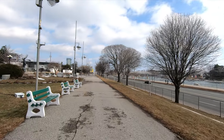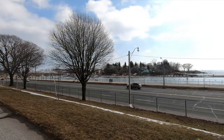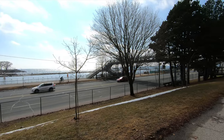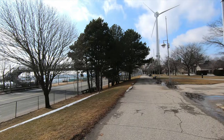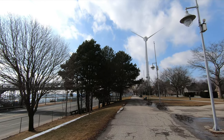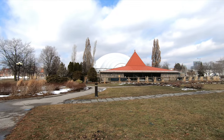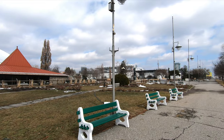So you can have a view of the highway and the lake at the same time. And actually there is an overpass which you can take to go to the other side. And the name of the wind machine is called WindShare. And then another glimpse of the restaurant, which I believe, I'm not sure even, but I have a feeling it's a restaurant. And the BMO Stadium and the CN Tower.